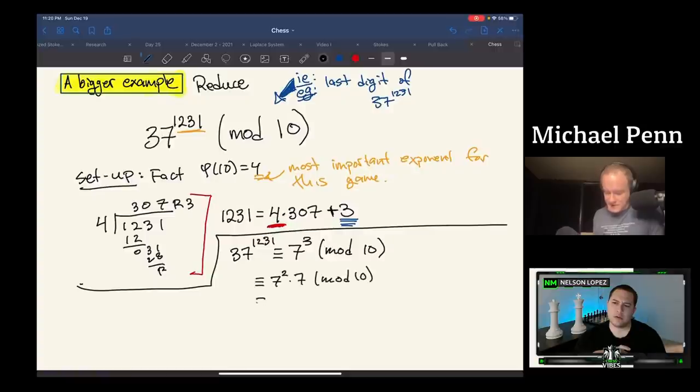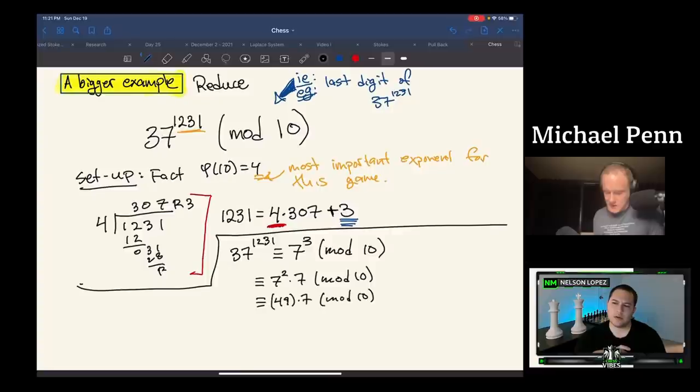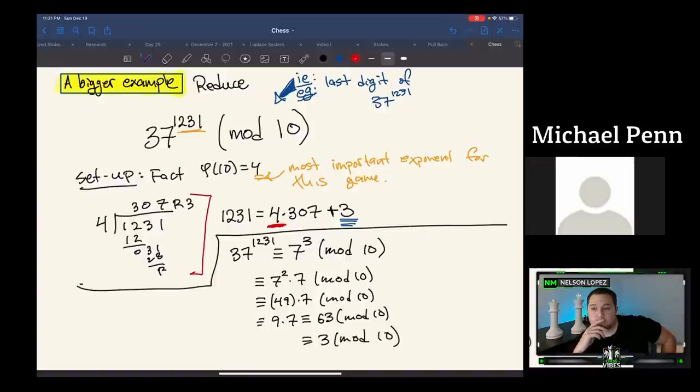Then use the fact that 7 squared is 49, right? Okay. And then 49 mod 10 is well known, right? You can reduce that to 9 times 7. But what's 9 times 7? 63, I guess. Yeah, 63. But now 63 is just 3. Right?